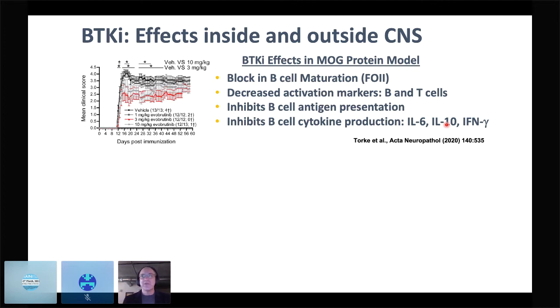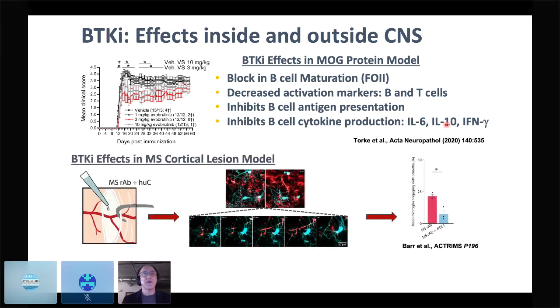Instead of using this mouse model, we have used a model of cortical MS lesion formation that we have developed in collaboration with Ethan Hughes and Wendy Macklin. In this model, we apply MS recombinant antibody cloned from patients with human complement on the surface of mouse brains and use 2-photon microscopy to watch inflammatory activation.